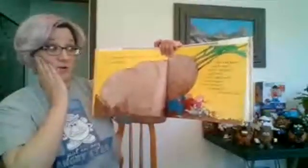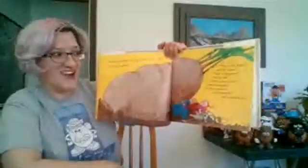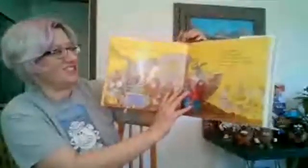Out came the potato. That's a big potato, said the farmer. That's a big potato, said the wife. That's a dirty potato, said the daughter. So they washed it and they chopped it and they cooked it too.